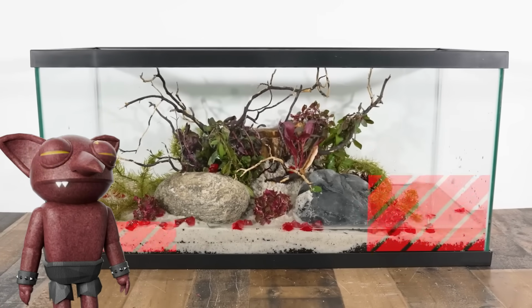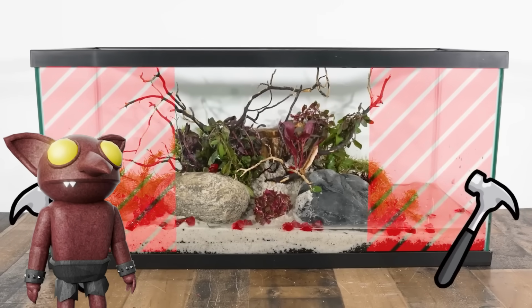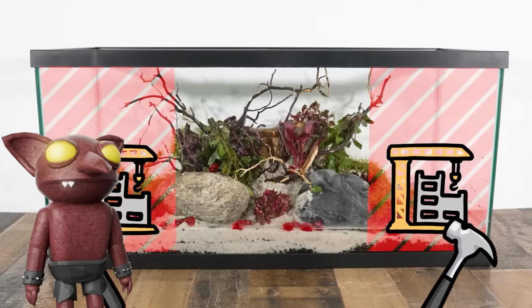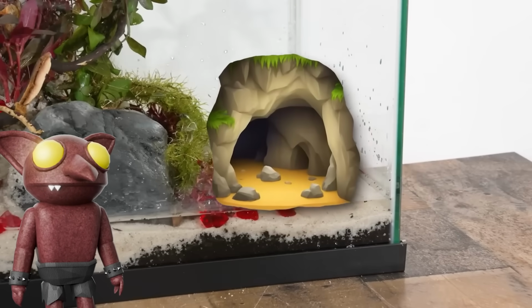But as you can probably tell, I've been keeping the two sides of this enclosure completely empty. And that's because I want to build some custom DIY builds on both sides that the bloodworms will be able to interact with. First of all, on the right side, I'm gonna make a little cave they can all hide in.